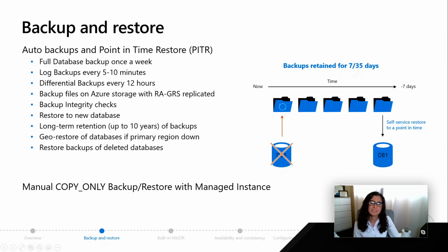We also make available geo-restore of your databases. And because your backup files are stored all over, to begin with, if your primary region is down, you don't have to do anything. You can just geo-restore your database to another region. And we also allow you, like I mentioned, to restore backups of deleted databases.